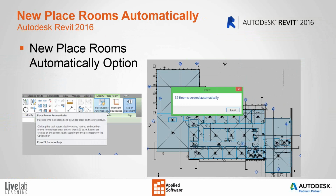So if you've got a building that's got 1,000 rooms, in prior releases we'd have to place a room in each one of those spaces individually. You go around and pick 1,000 times. Now we've got a button up there that says place rooms automatically, and with a click of a button, the example there is showing that it placed 32 rooms automatically. So it's going to drastically speed up the process of putting rooms in there.